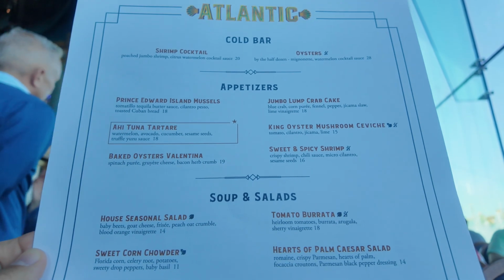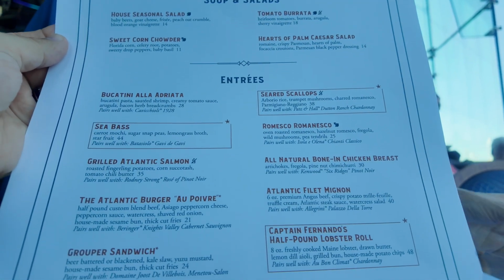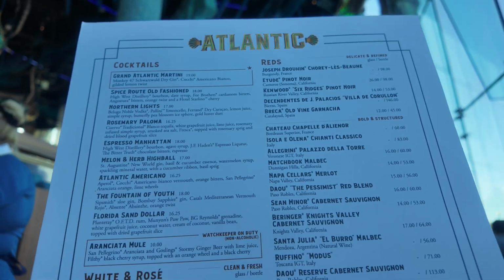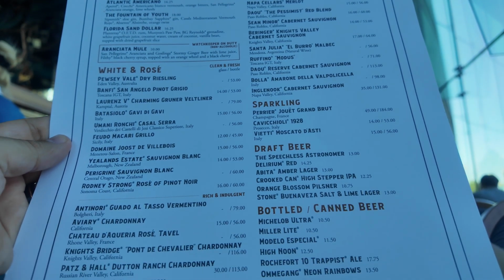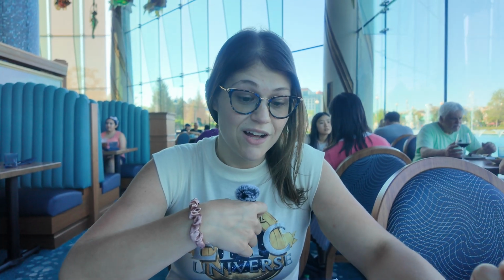Let's take a look at the menu. They have a cold bar, some appetizers, soups and salads, and the entrees. And on the other side, we have specialty cocktails, a selection of red and white wines, sparkling and draft beers, dessert wines, and some nightcaps. First thing they do is ask if you have any dietary restrictions or allergies. We're going to get a lot of things today.